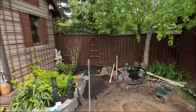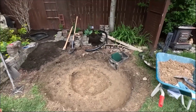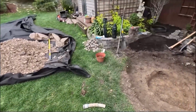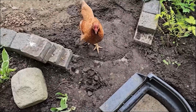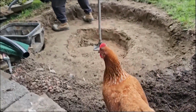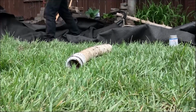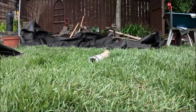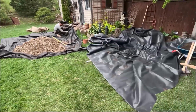Okay, we got our hole dug, our biofalls set, our skimmer set. All we have to do is finish trenching that. Let's get our underlayment in and then our liner in, and then we can start rocking this guy. Okay, we got the liner in, underlayment for this section going in.